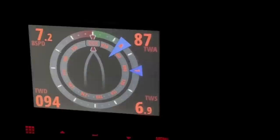And speed down here in this corner. That's the boat speed up there. You don't see that very often. Faster boat speed, yeah.